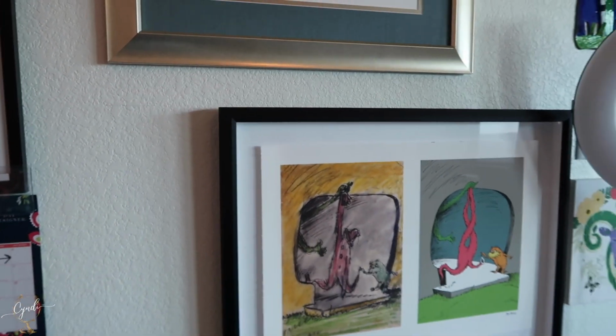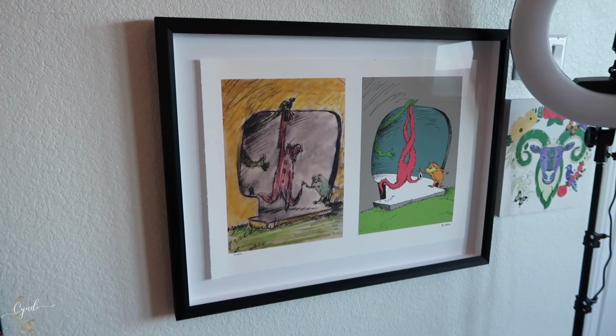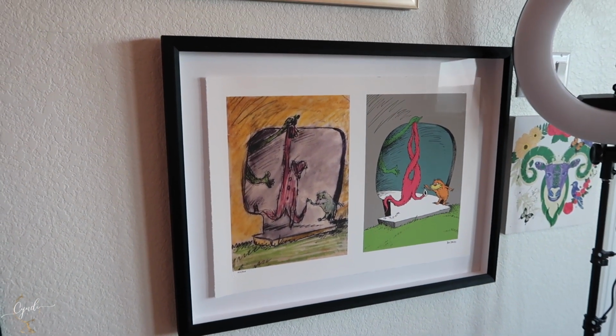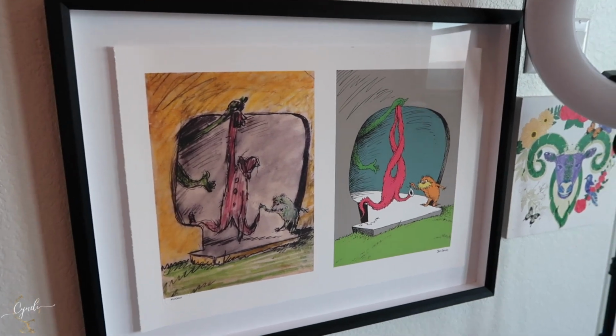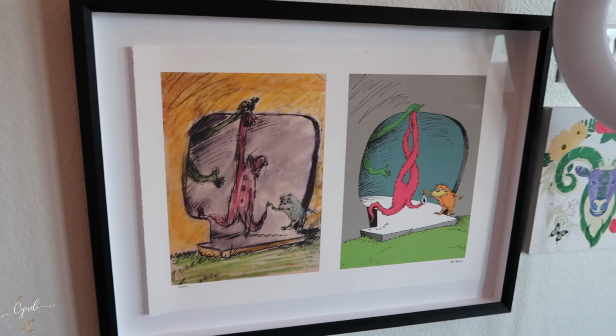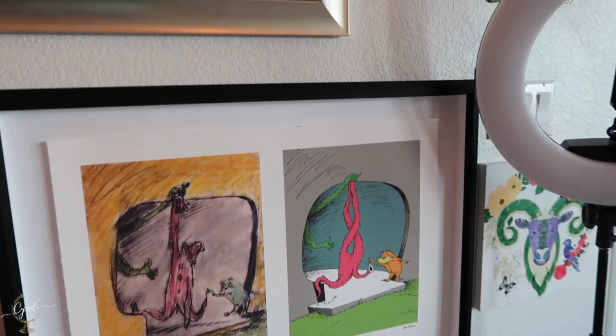This piece here, we actually got at the Dr. Seuss gallery when we were traveling in La Jolla. So I love to pick up things that have a story. This definitely has a story. We were having a great day in La Jolla and we just decided, hey, let's buy this cool piece of art. And I totally snagged it for my office. My husband's not super happy about it.